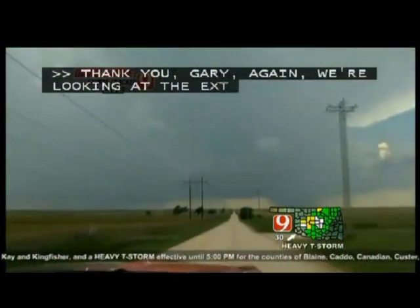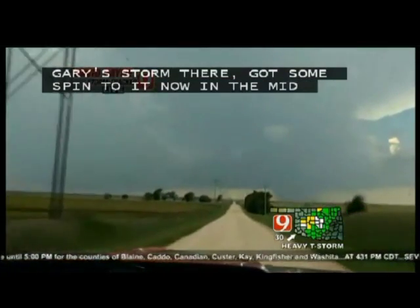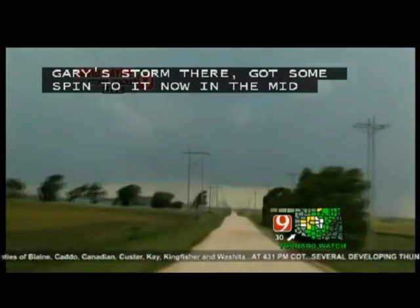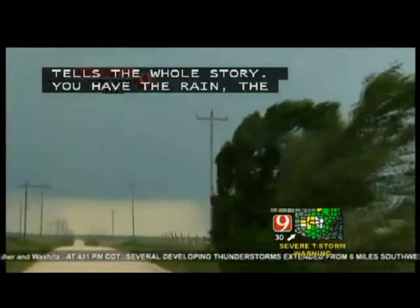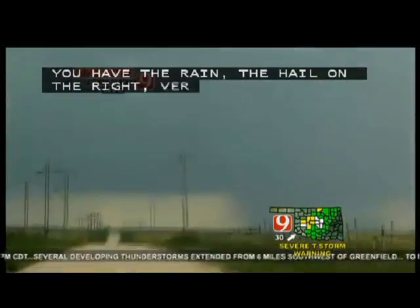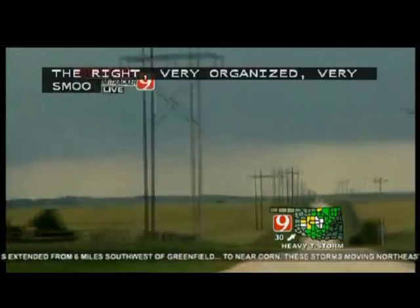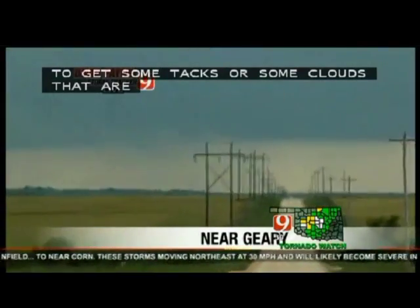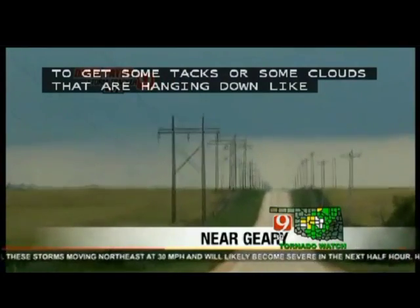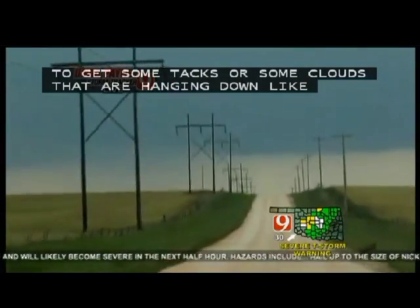You got the rain and the hail on the right. On the left, you have the rain-free base, very organized, very smooth. And now, Gary, we're starting to get some tags, some clouds that are just kind of hanging down like fingers under the updraft, okay? And the updraft is actually beginning to drop down a little bit towards the ground. It's beginning to lower itself as pressure's lower in that storm, and it develops that mesocyclone. So that's beginning to happen right now.